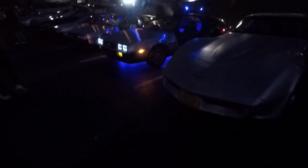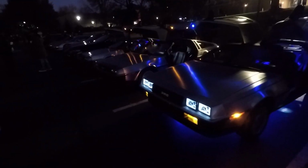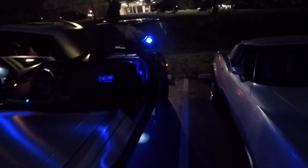Dang, it's too dark, but we got a 458 Speciale, Huracan Performante Spider, and the 600LT. Time to see the Performante. Speciale, you can see the striping, but it's still pretty dark, so we'll be back. We got all the DeLoreans lined up with their lights on. This one's pretty sweet with the blue lights. Check this out. This is sweet. We got a right-hand drive Honda NSX.